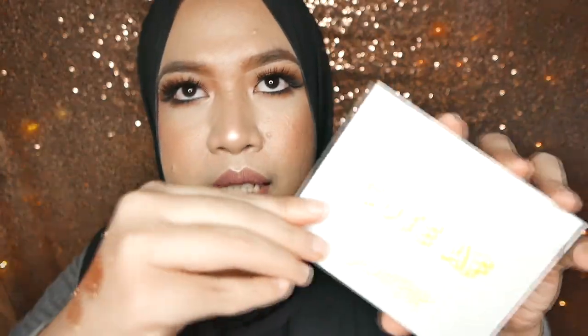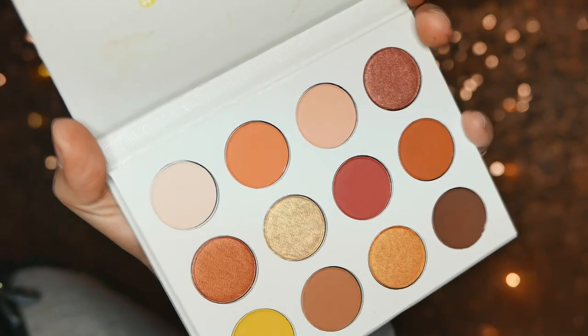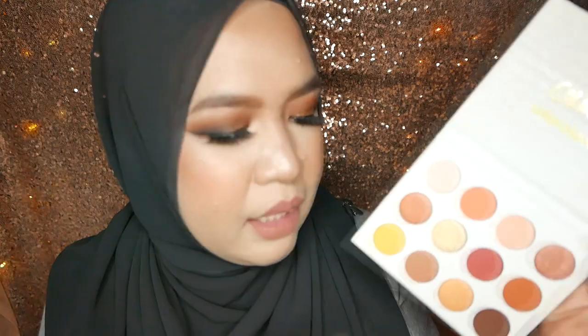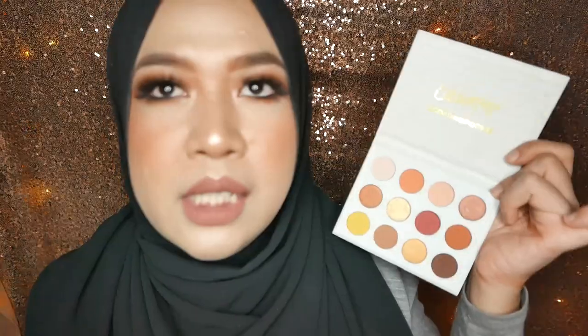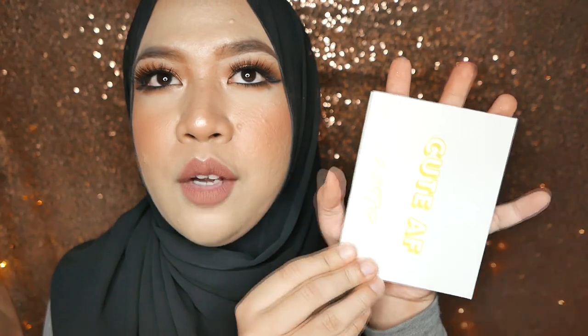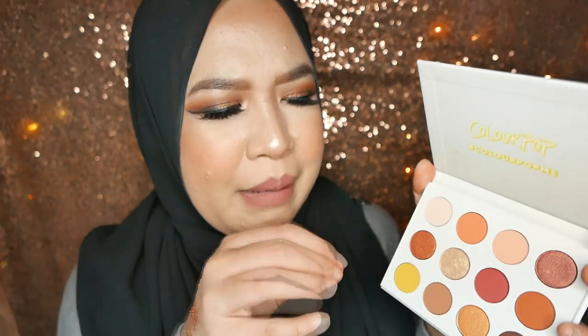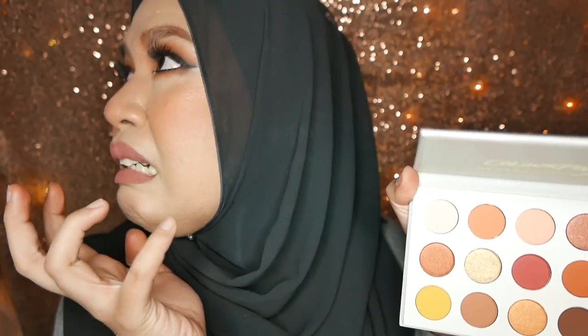This is how the inside looks like. Ta-da! So dah banyak colour ni. Colour yang paling menarik dan menawan hati sampai rasa nak beli is this yellow colour. This is definitely a warm yellowish colour palette. It's very small and compact. So I'm not going to swatch this palette just yet. Pasal sayangnya. Nak pegang.